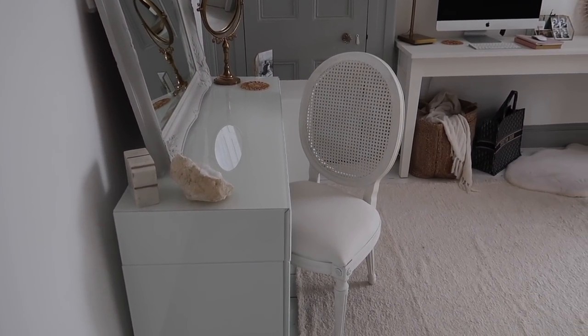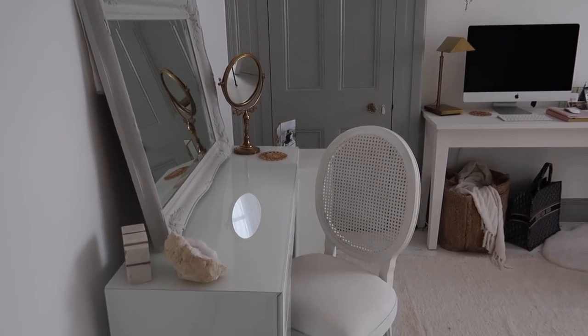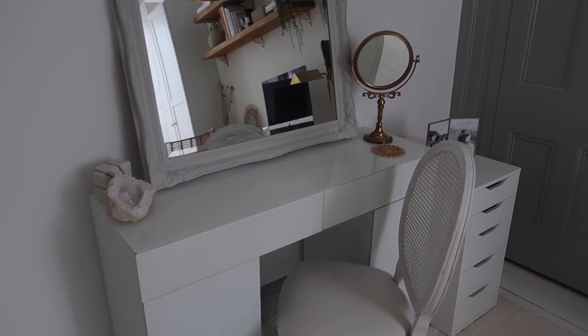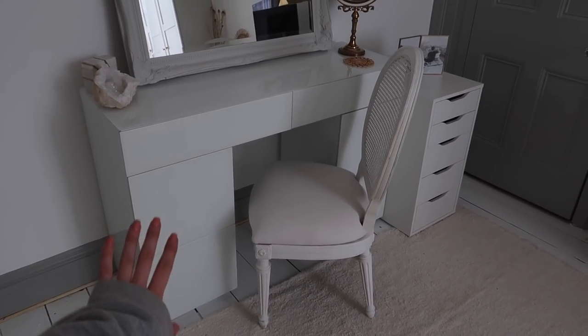We'll start at the very beginning. As you walk straight in through the door, you have my dressing table. So if I just come over here so you can see a little bit better, the dressing table itself is from Next.